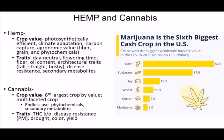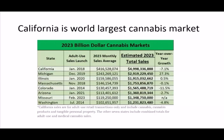And then disease resistance, a lot of viral diseases. We have drought resistant traits to take care of. Then the color, the yield. There are certain things like some of the people would like the skunk-like smell to come down. Again, it's all metabolic pathways which we need to target, right? So you can see just the $1 billion in terms of the various states. California tops, and that's one reason why our company is located in California.